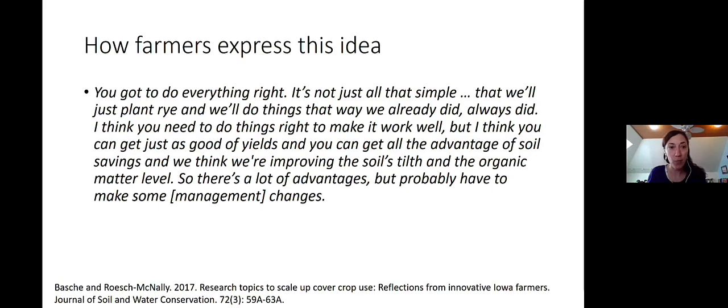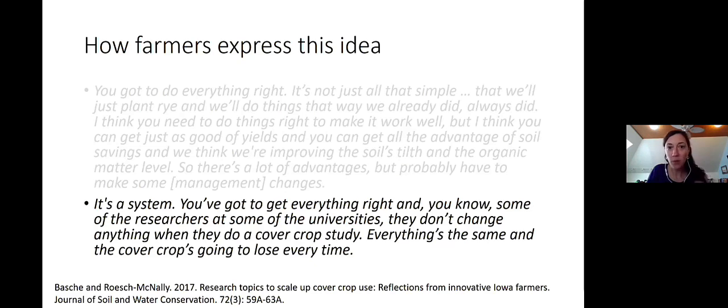And so they describe cover crop management as a system that requires attention to detail on many levels. And again, probably pretty intuitive, similar to how we think about our cash crops. And they expressed even that the research that's been done by myself and others, right, doesn't always change all of these elements of management that are necessary to make cover crops work.